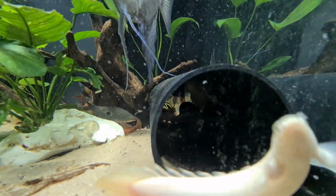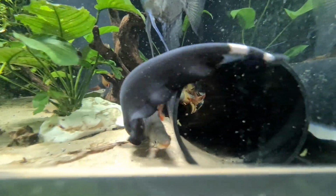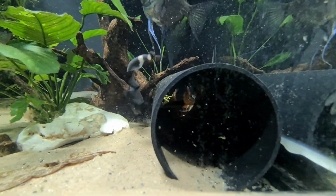Black ghost knifefish, I love it. I've had it a long time now to grow it to that size. They're quite slow growers. Not as slow growers as clown loaches though.